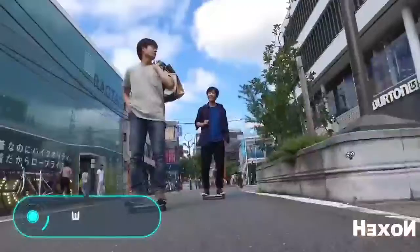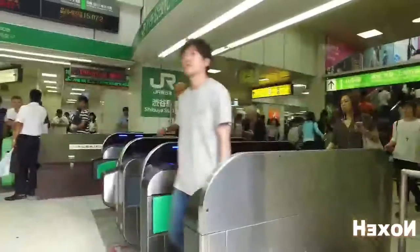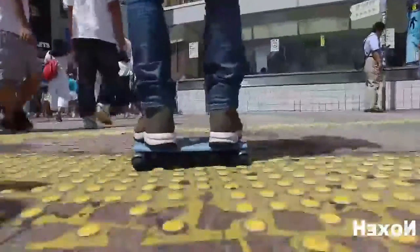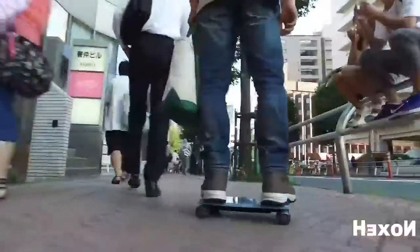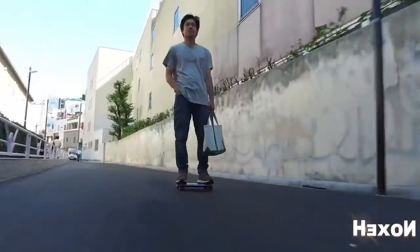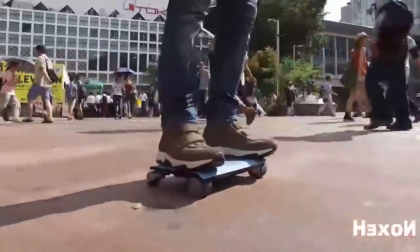Walk car. Our most faithful viewers know that the modern market offers a wide variety of personal vehicles. Most of them stand out for their compact size. They can be easily stored, for example in the trunk, which is considered a significant advantage. However, no hoverboard can match the size of the personal vehicle we're going to talk about now. Meet Walk Car, the brainchild of the Japanese brand Coco Motors.